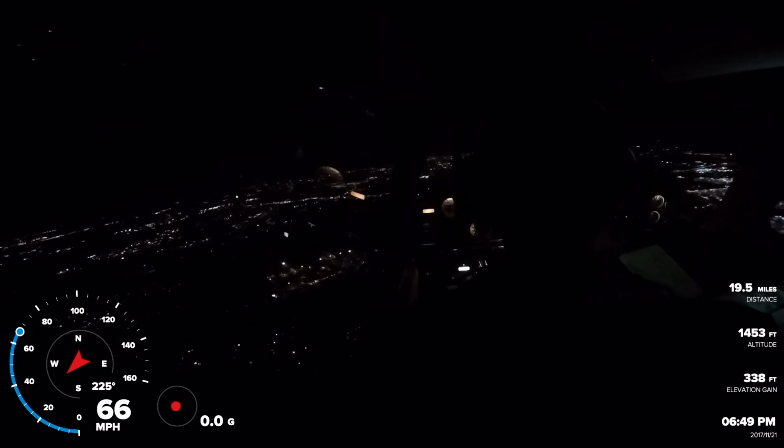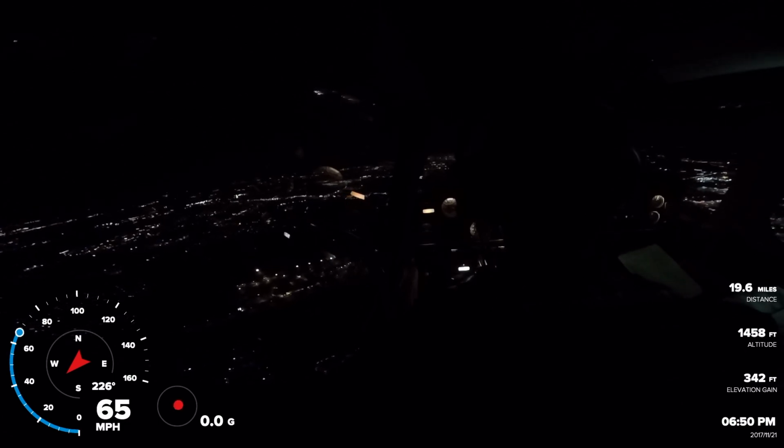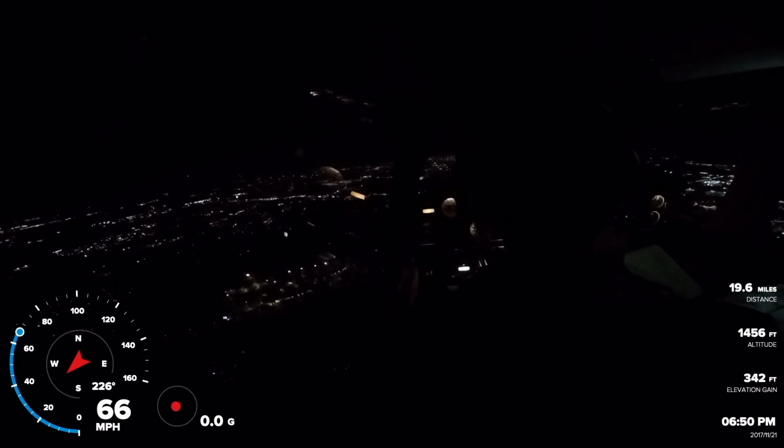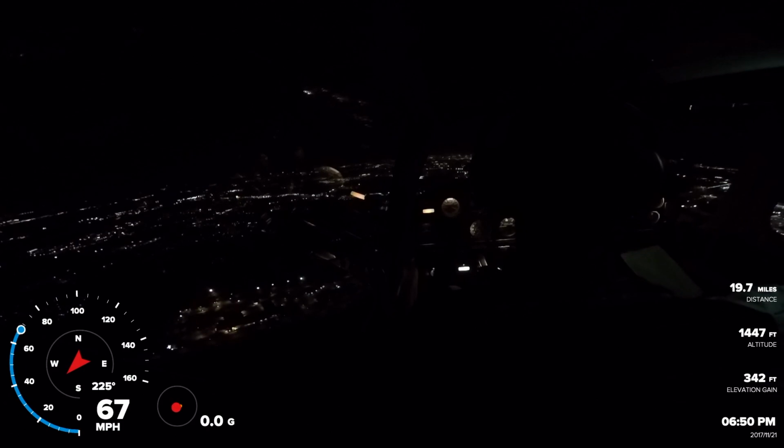There is traffic on final. Okay. And Tower, 30 Charlie's coming up on the 3-mile final. Number 30 Charlie, you can be number 1 now. Wind 230 at 8, runway 24, cleared to land. Number 1, cleared to land 24, 30 Charlie.